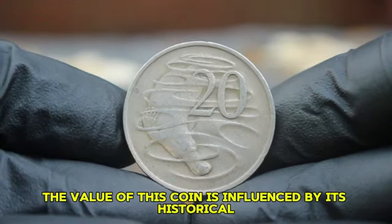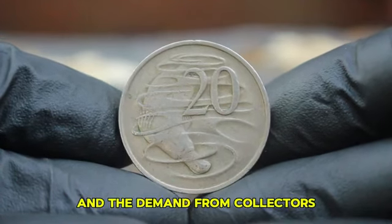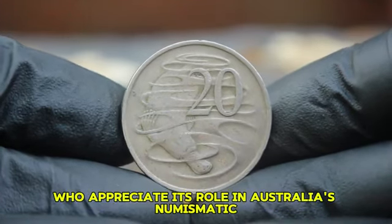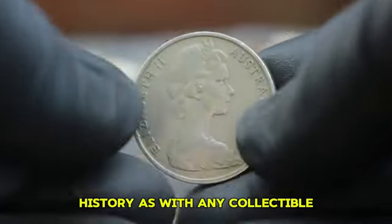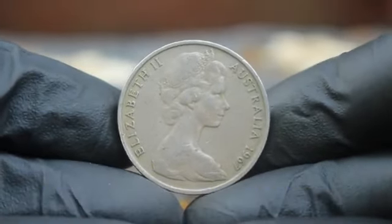The value of this coin is influenced by its historical significance, rarity, and the demand from collectors who appreciate its role in Australia's numismatic history. As with any collectible, the exact value can vary based on market conditions and collector interest.